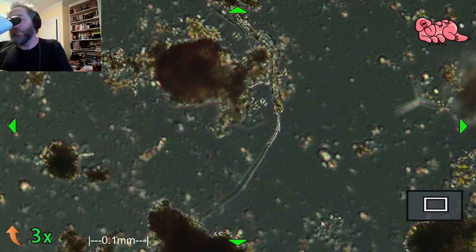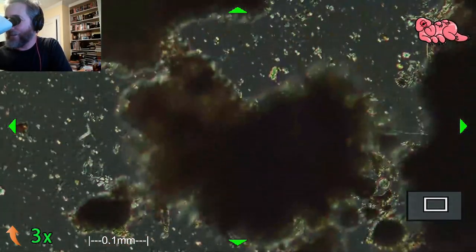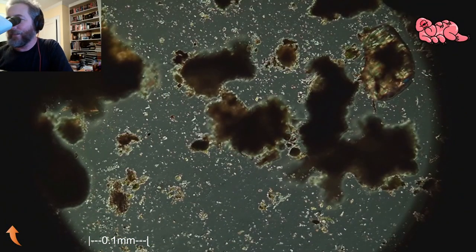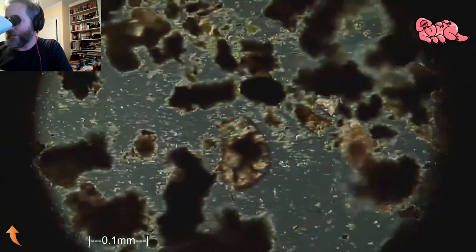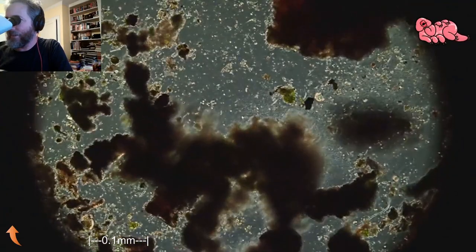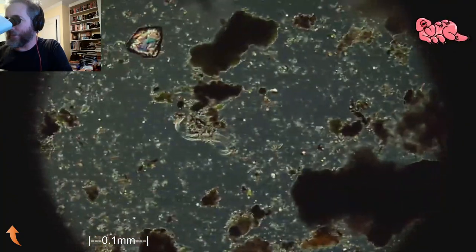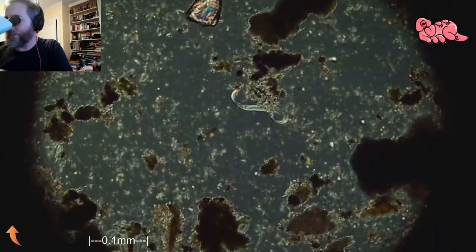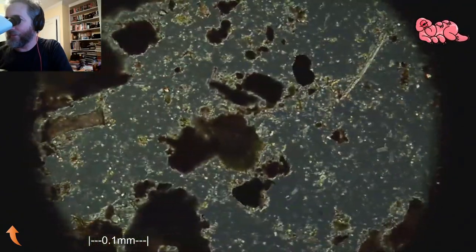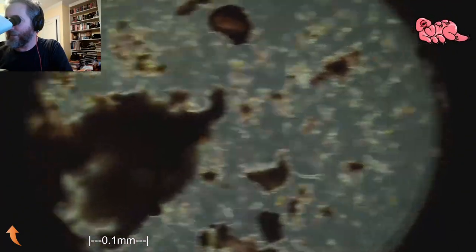Can I mark the coordinates? No, but I can look at where I am on the slide, and then I can kind of lead us back here eventually. Because I know where I am on the slide. And it's a big slide. I can get us kind of close, and then I'll probably see that thing crawling around. There's a little nematode. It's not doing their characteristic wiggle. Just kind of drifting in the mix.